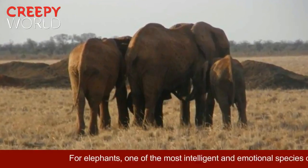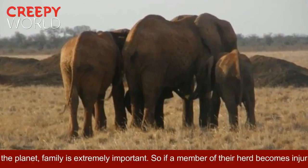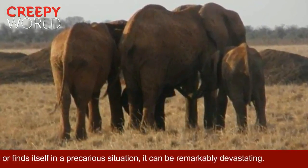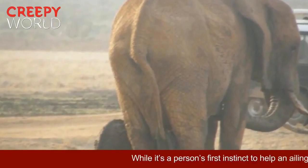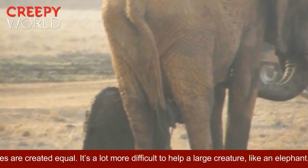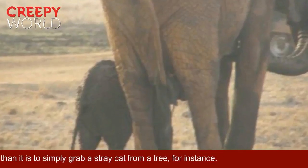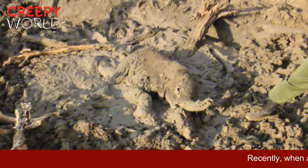For elephants, one of the most intelligent and emotional species on the planet, family is extremely important. So if a member of their herd becomes injured or finds itself in a precarious situation, it can be remarkably devastating. While it's a person's first instinct to help an ailing animal, unfortunately, not all of these rescues are created equal. It's a lot more difficult to help a large creature, like an elephant, than it is to simply grab a stray cat from a tree, for instance.